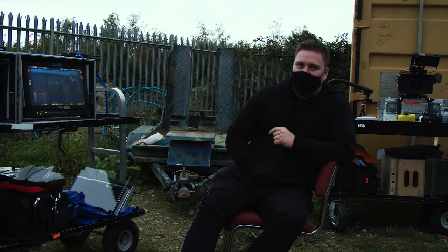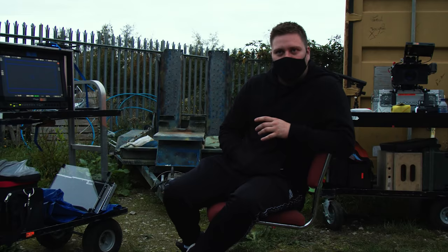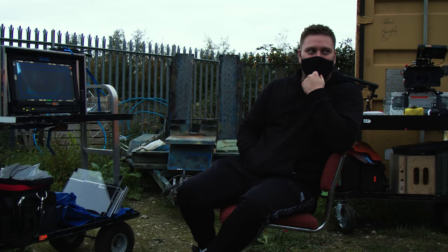We're using something called a Lensbaby. It's a really cool lens that gives you a distorted effect. It's basically like lens bashing. Have you ever done lens bashing? I have. Yeah, I've seen you do it. It's not a dodgy term. Lens bashing is a real thing.